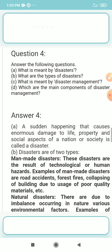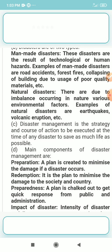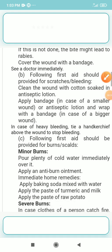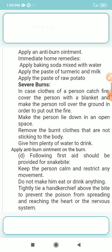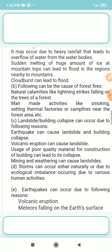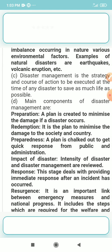C. What is meant by disaster management? Disaster management is a strategy and course of action to be executed at the time of any disaster to save as much life as possible.